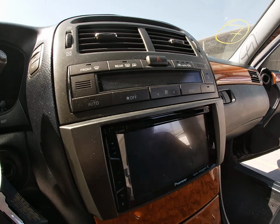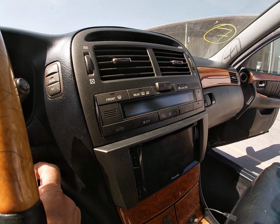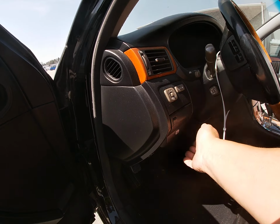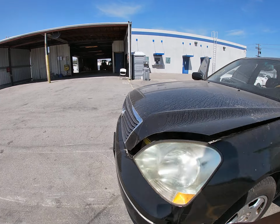It's got an upgraded deck. Somebody left it on. Look at that. All right. Parking brake's off, hood is open. All right, let's put a jump on it.